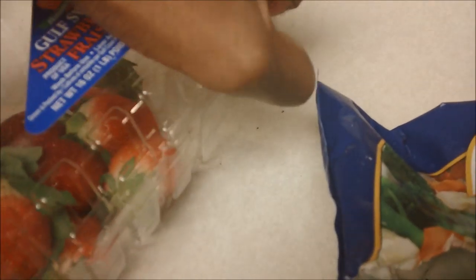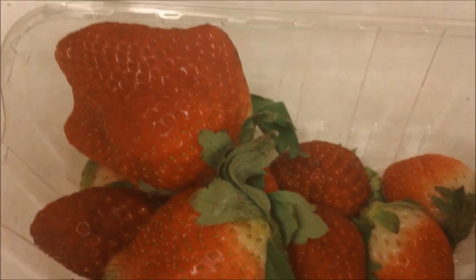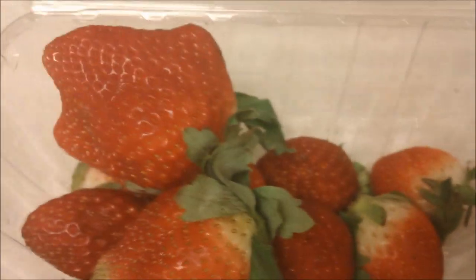As you can see in here, I just have them, and they look a little glossy in my opinion, so I wouldn't want to feed the ones that look glossy to your bird, like they were pasteurized or sprayed with something or anything like that. You want to keep them nice and tight.